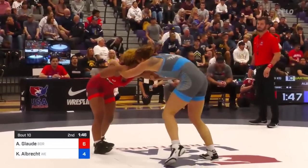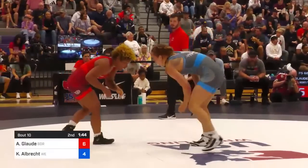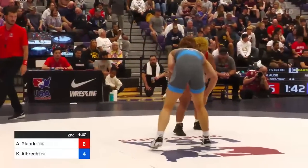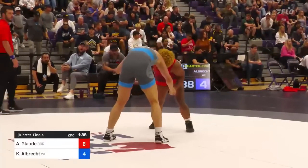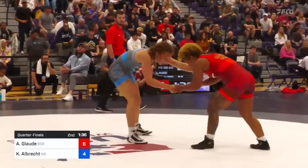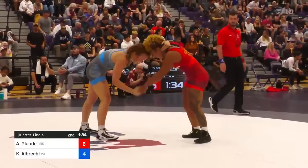Minute 45 to go here in the match. You can see both of these competitors, man, the pace they've set from the beginning has been pretty good. Maybe starting to feel it as we edge towards the end of the match here.